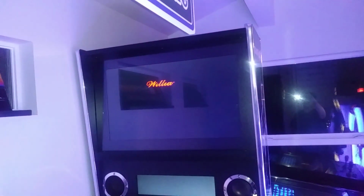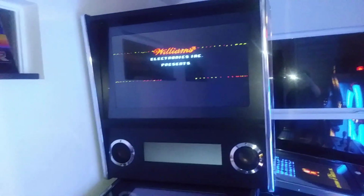Each one of these tiles is 12 inches, so as you can tell, it's just about 4 feet long and 3 feet wide. It stands approximately 6'2", 6'3", and it just makes an excellent addition to Ted's Barcade.